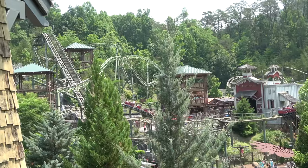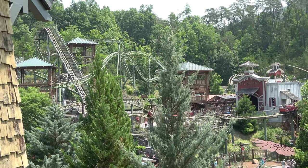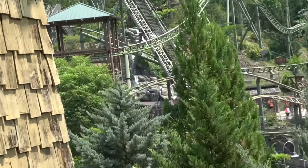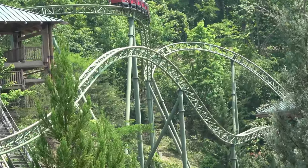The green roller coaster here, that is Fire Chaser Express, and it is an awesome family roller coaster. Forwards launch, lift hill, backwards launch. It is really, really fun. I love how it has a pretty good amount of theming to it as well. See the waterfalls, the little fire engine themed roller coaster vehicles.